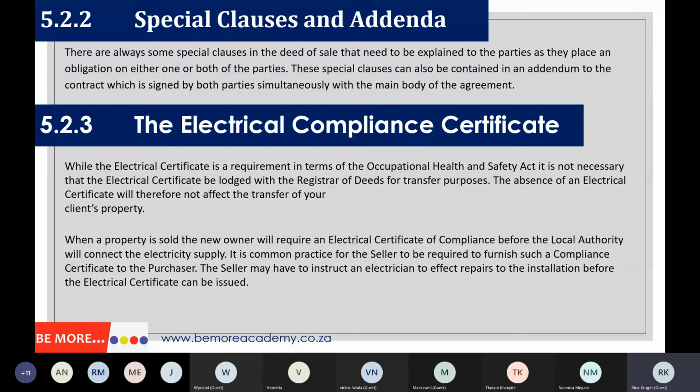The electrical compliance certificate. While the electrical certificate is a requirement in terms of the Occupational Health and Safety Act, it is not necessary that the electrical certificate be lodged with the Register of Deeds for transfer purposes. The absence of an electrical certificate will therefore not affect the transfer of your client's property. However, because it's in the contract, normally the attorneys will not lodge if that is not part of the documents.